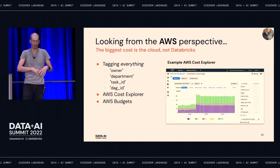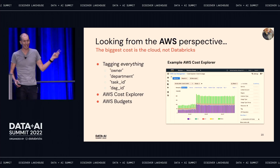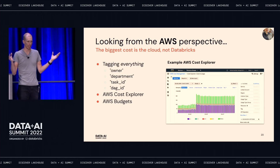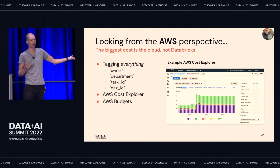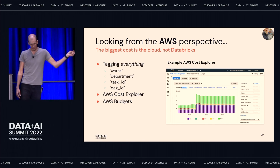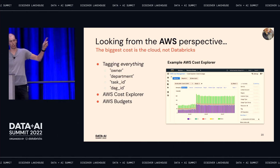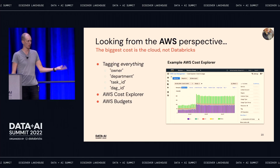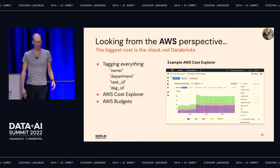But in our case, we have hundreds of tasks across many different DAGs. And so we also added DAG ID, which means I can look at groupings of tasks together. One of our DAGs is just MySQL data ingestion. So we pull data in from MySQL, we copy some into Delta Lake from MySQL. And so I can look at the cost of that entire DAG as things progress, week on week or day on day, however.